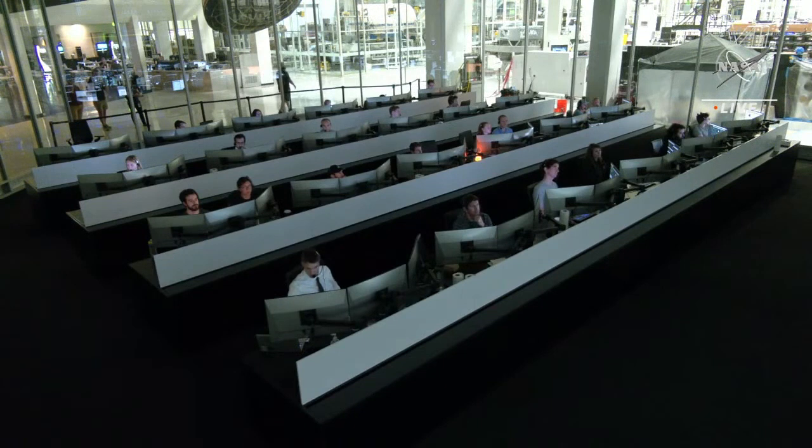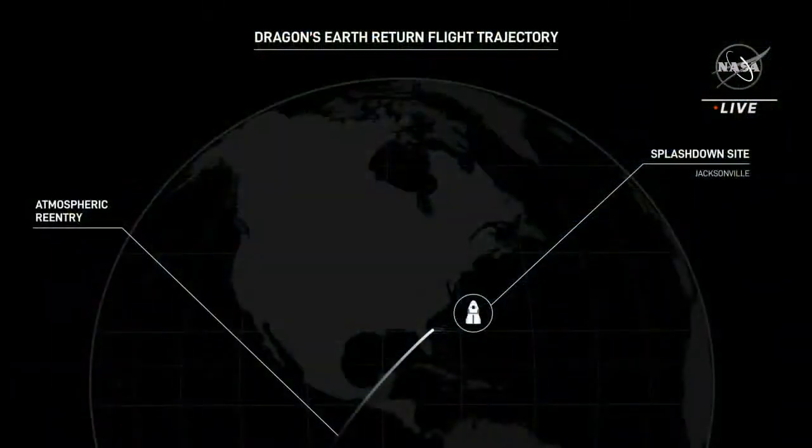So if you're following along with our coverage and you are in southern Mexico or the Yucatan Peninsula, there is a chance, depending on the weather that you have down there, that you would have been able to see the beginning of the entry interface. We're now about 4 minutes in of a 7-minute blackout period.